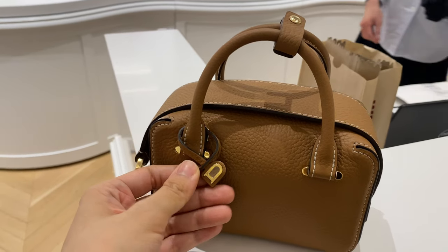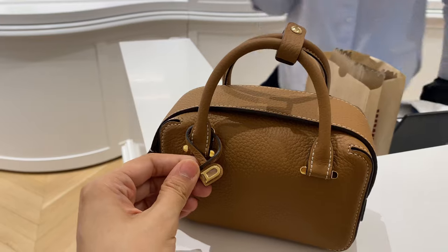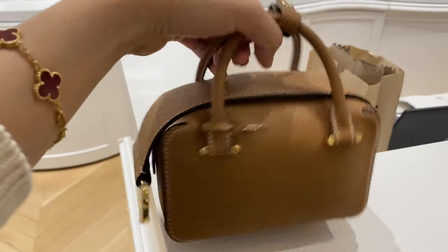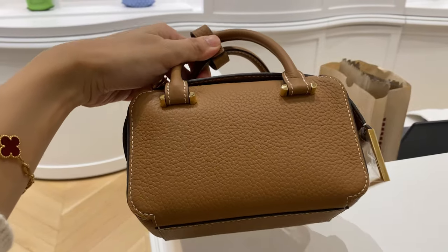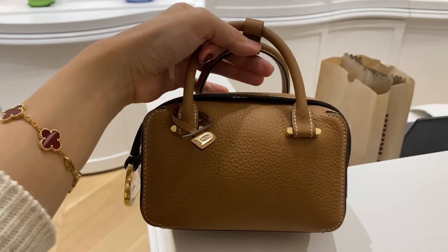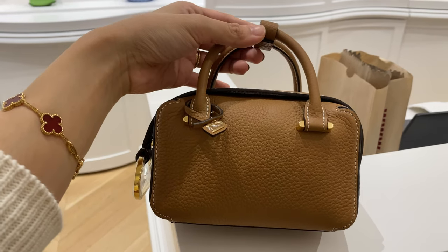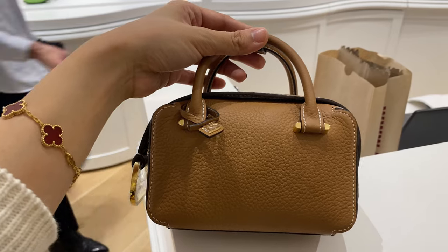This bag is the entire reason for my visit today at the store. I actually didn't think that they would have any in stock, but to my surprise, when I asked the sales associate, they did say there were two that had just come in 30 minutes ago. However, they were both reserved with a separate sales associate for their clients.